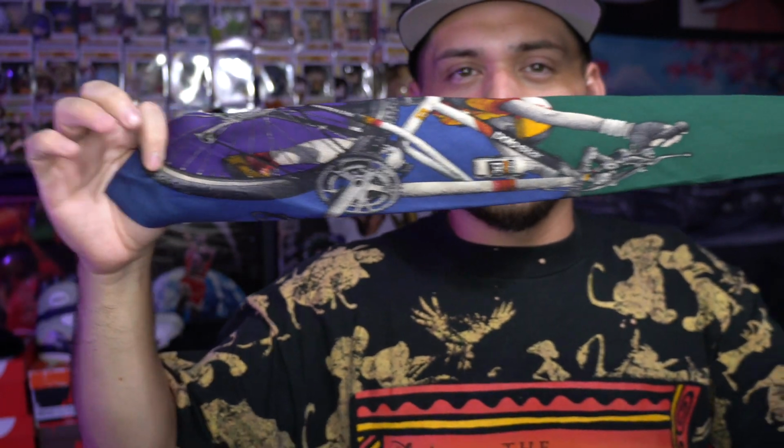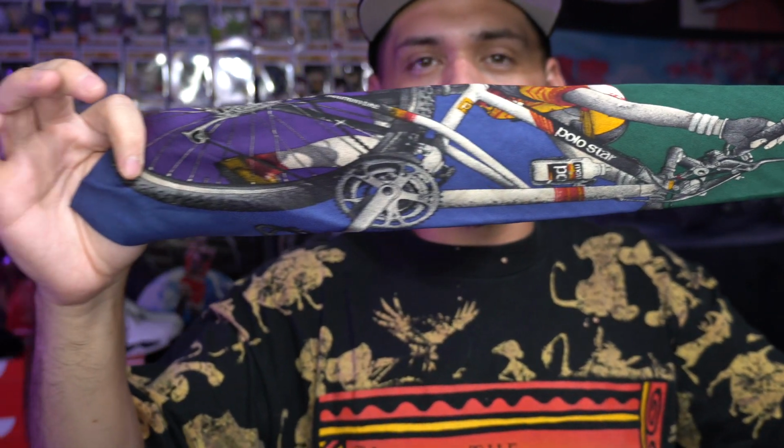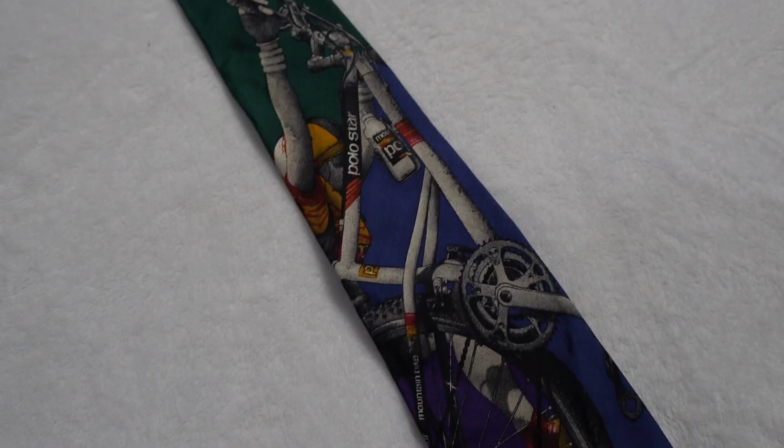And that is a tie. We got the Polo mountain bike tie right here. You have the mountain bike graphic right there, and it's like a cool gradient green to purple. Polo on the back, still very clean. I paid $1 for this one. I should be able to get like around $40. That's what I'm gonna aim for on that one.